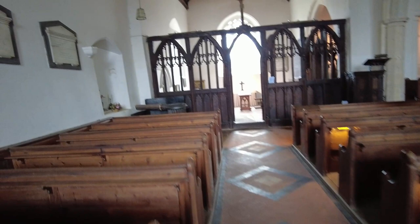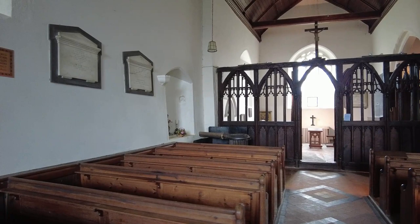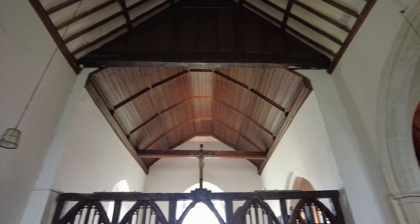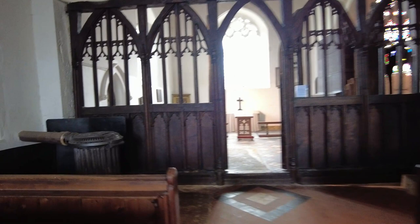You see the wall there, this splaying out slightly. Shows how old it is, I'd say the original oak. Ceilings up there, not as ornate as some, but that big oak beam running across, supporting that roof span. Have another old boiler heater there.